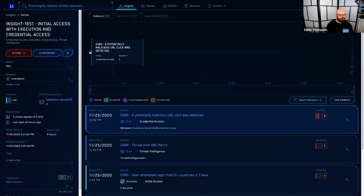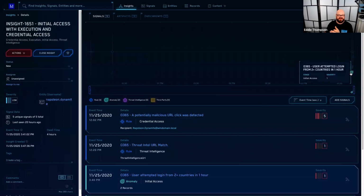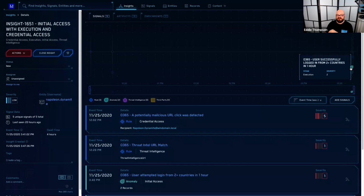So I can see here over time, I can run through the timeline and say we've got an Office 365 alert saying a malicious URL click was detected. And then there was a threat intelligence match from that as well. And then we had a bit of time go past, and now we're seeing attempted user login from 2 countries in 1 hour. And then we're seeing a user successfully logged in from 2 countries in 1 hour. And that has generated an impossible travel activity alert. But these things have all been strung together to show us something that may not have been picked up based on some low priority alerts. And these are rules which are coming to you out of the box.